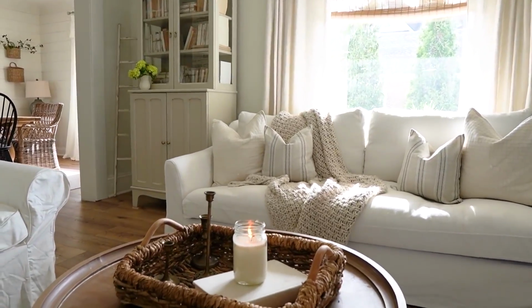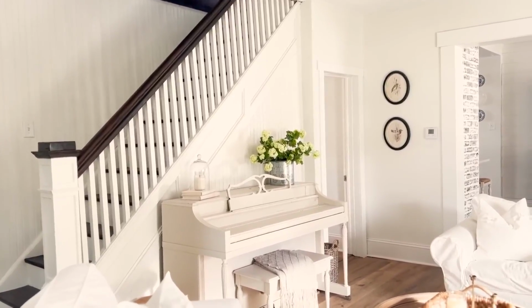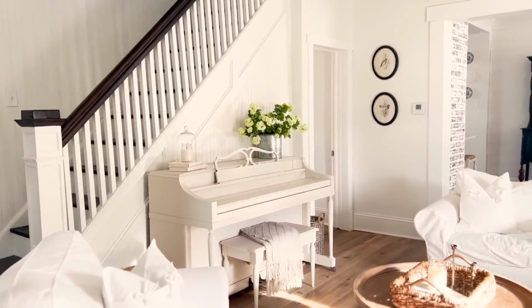So the first tip I have for you when creating a cottage style home on a budget is to incorporate a lot of neutral textiles. Now I know neutrals aren't for everyone, and that's totally okay. You gotta do what you love. But personally, especially this time of year, I really like to soften everything. I like it to be just kind of easy and restful on the eyes. And you can incorporate a lot of fun patterns with neutrals as well.